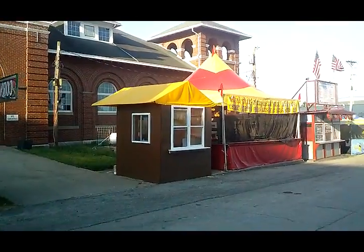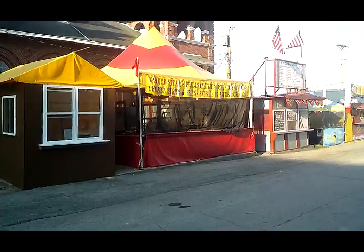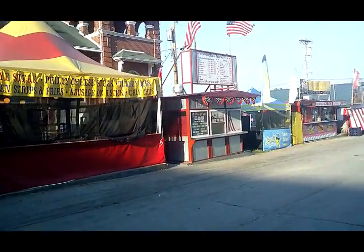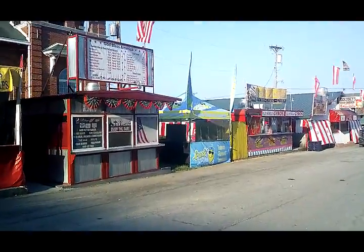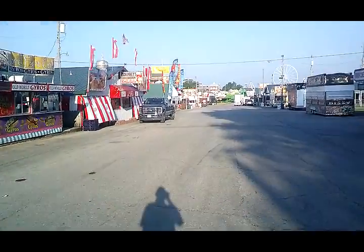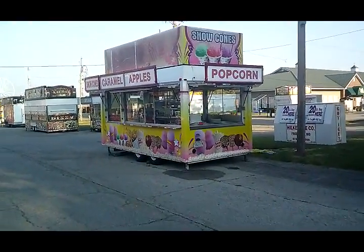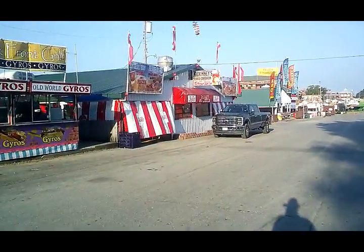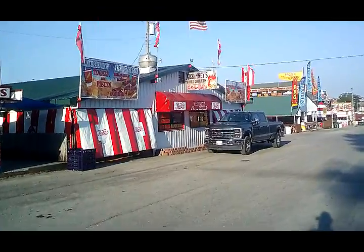I don't know how much longer we've got battery, but I'm going to give you the walk. This is the final day of the fair, and this is how it looks when it opens. It's ready for opening day. I don't know how good a video this is really going to be. I've got another real good camera, but my computer won't edit or handle the files. The other camera I got, this would be good as HD television.